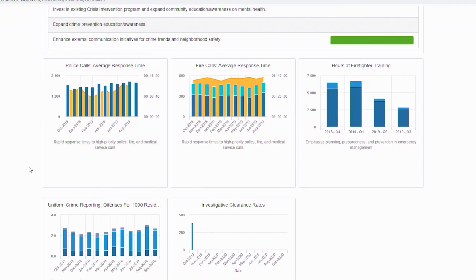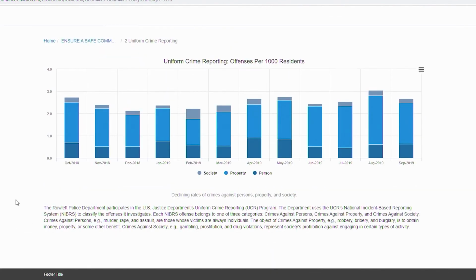Similar measures for fire response times. We've got some information about how much firefighter training is being delivered. We've got crime rate information. So this is especially the uniform crime reporting, a standard number that we're able to take and compare ourselves with other municipalities. We index this for every 1,000 residents. And as you can see, as an example, in October of 2018, there were just under 3 reported crimes per 1,000 residents. And these are broken up as essentially crimes against person, crimes against property, and crimes against society.